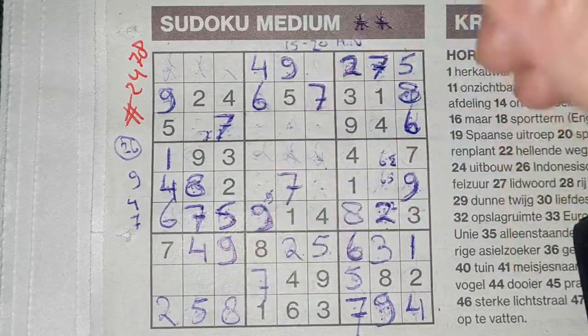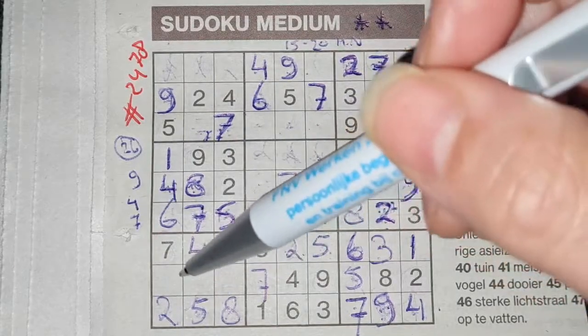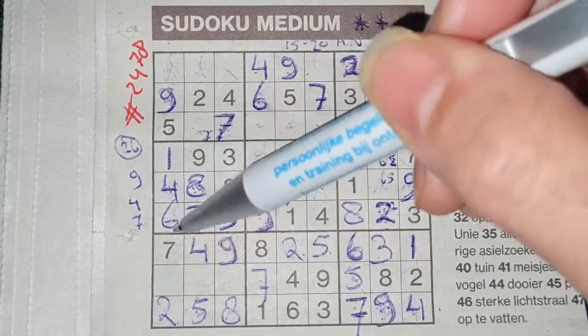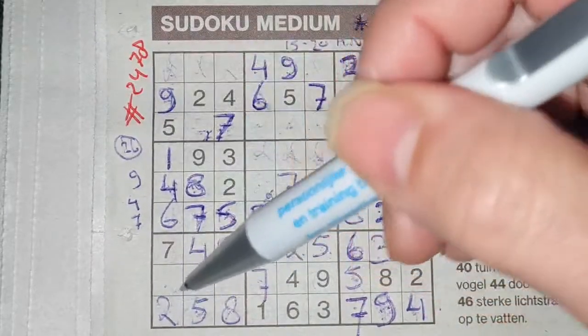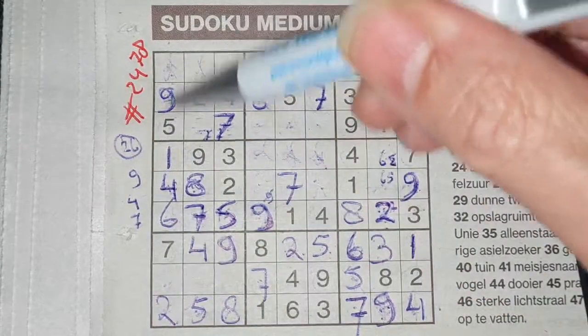1 and 6. Okay. How about these? 1, 2. The 3 is missing. 4, 5, 6, 7, and 8. Yes. 2 numbers left in the first column. Those missing numbers are the 3 and the 8.